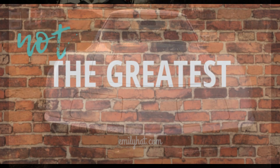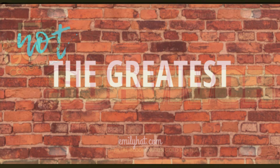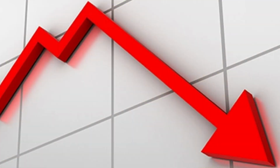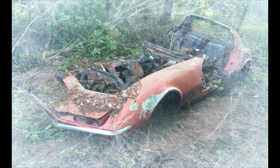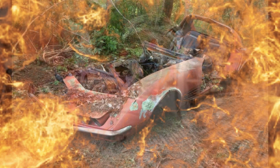Well, George, that doesn't sound like the greatest news, does it? No, Kyle, it's not. This Corvette doesn't appear to be as much of a survivor as we first thought. For that reason, it's not going to be worth anywhere near the price they're asking. All right, thanks again, George. Now let's go to the parts rack with Jamie Colavito.